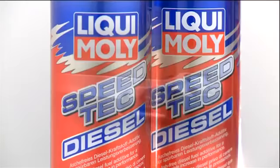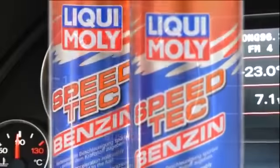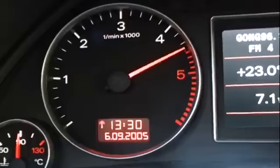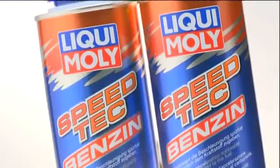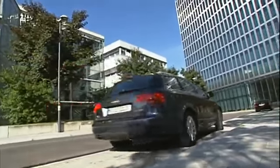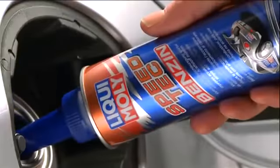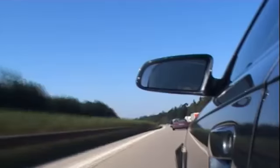SpeedTech, the state-of-the-art fuel additive from Liqui Moly, for improved and smoother acceleration even in the low RPM range. With SpeedTech from Liqui Moly, your engine starts better and runs more smoothly. Simply add SpeedTech to your gasoline to noticeably increase engine acceleration and driving pleasure.